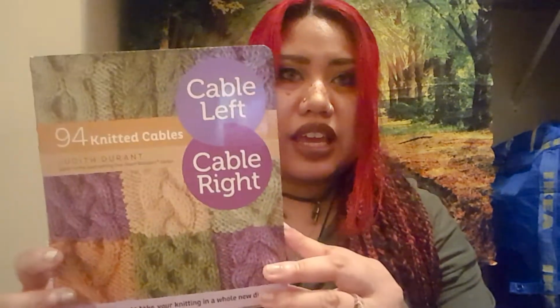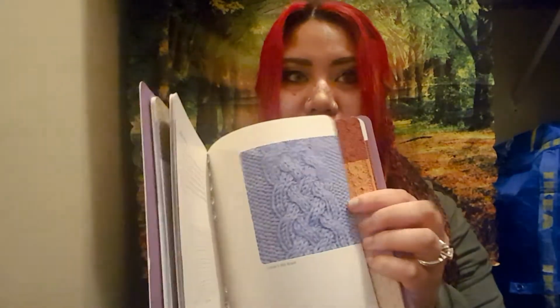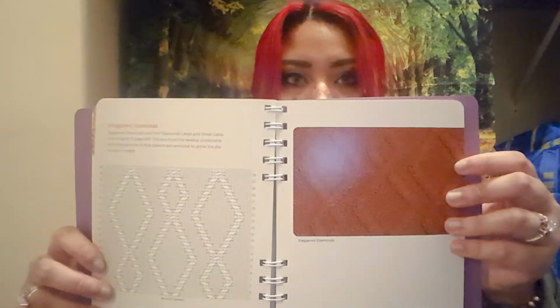So the next thing I want to show, I'm going to hold off for my next tarot deck for a bit. I got this cable book, which I've wanted. I actually saved it on my Amazon, but I didn't go for it. This has a lot of information. I heard there was one pattern that was incorrect, but there's 94 patterns in here, so I feel like it's well worth it. And I love how there's charts to the pattern too, because those are my favorite.